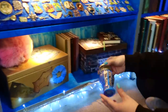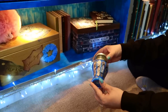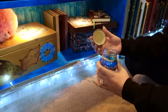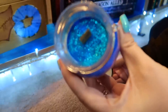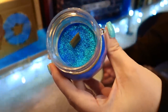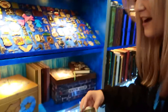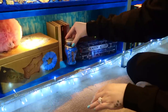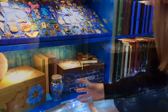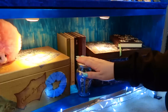I don't remember where this Triwizard candle's from. I think it's the Wizarding Trunk, but I can't be 100% sure. I've never used it, but look how sparkly that is inside. Just look at that. That is lush, and it smells like a candle. It smells really like blackberries and blueberries, and oh, it's just lush. But I love it too much to burn. So that is not going to be burnt. That's just for display for now, until I decide I want to burn it.